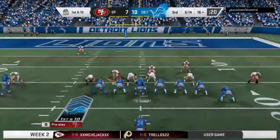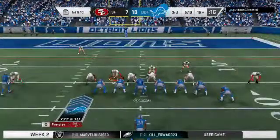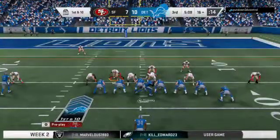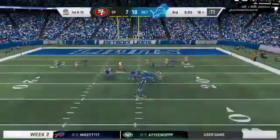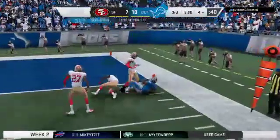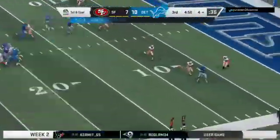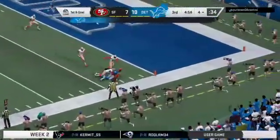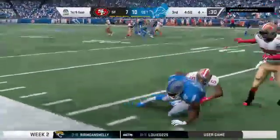Check 99. Check Mike 33. Throwing here, Trubisky. And that's complete to Gates. And all the way down inside the 5 to the 4. Another nice gain, 13 yards that time, and another first down. First and goal at the 4-yard line.